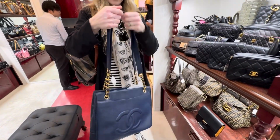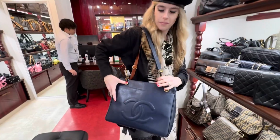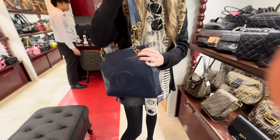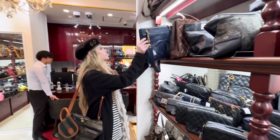This navy vintage bag I thought was really cool too. Again, it had the 24 karat gold plated hardware on it, and I liked the big CC on the front. It was the perfect size to just fit everything and kind of be a carry-all bag. I thought that one was really cool too.